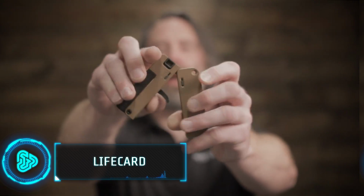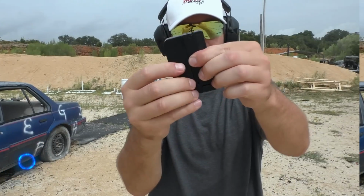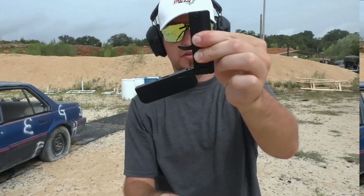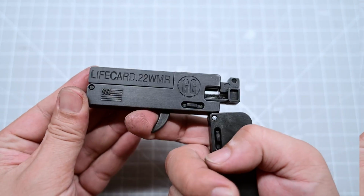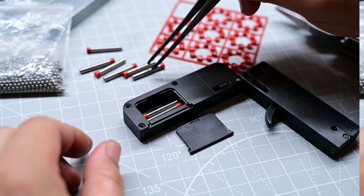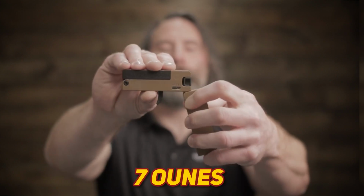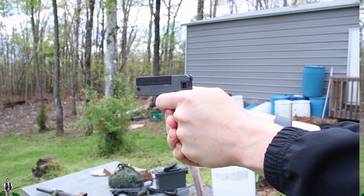LifeCard is a remarkable piece of engineering in the world of concealed carry firearms. Designed for discreet self-defense, this folding, single-shot .22 caliber pistol is the ultimate in portability. It measures a mere 0.5 inches in thickness and weighs less than 7 ounces, making it incredibly easy to carry. What sets the LifeCard apart is its versatility.